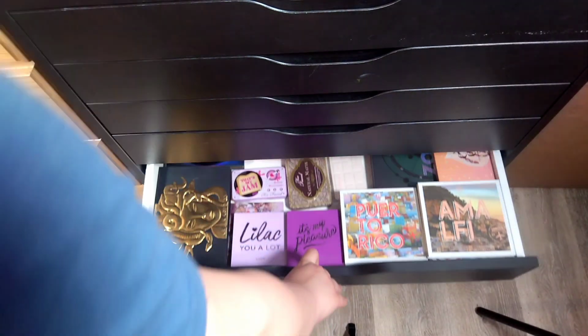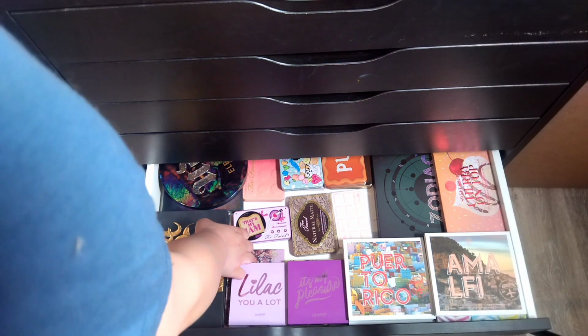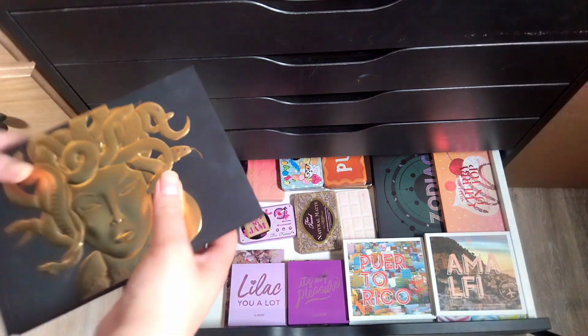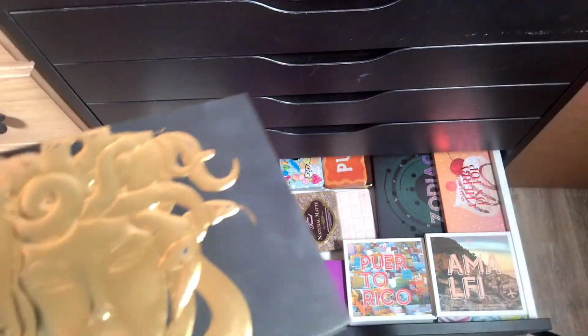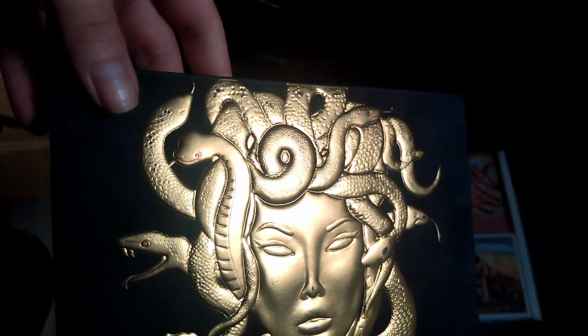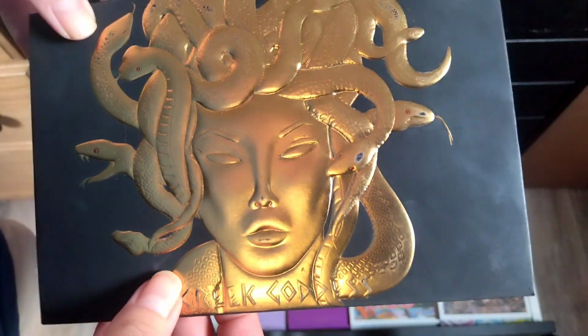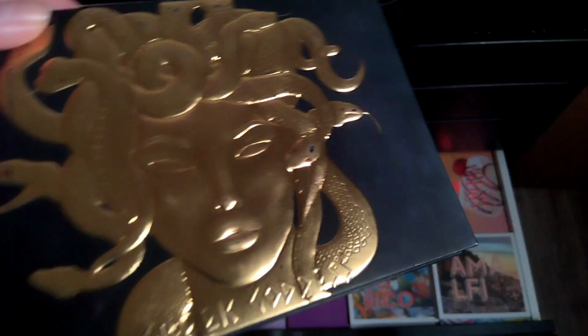Next one. Oh, this one's heavy. I hope it doesn't fall. These are my Lunar Beauty palettes. This is Greek Goddess. I keep it for the packaging. So I don't know if I really should declutter this because I don't use it. But I just love the packaging too much.